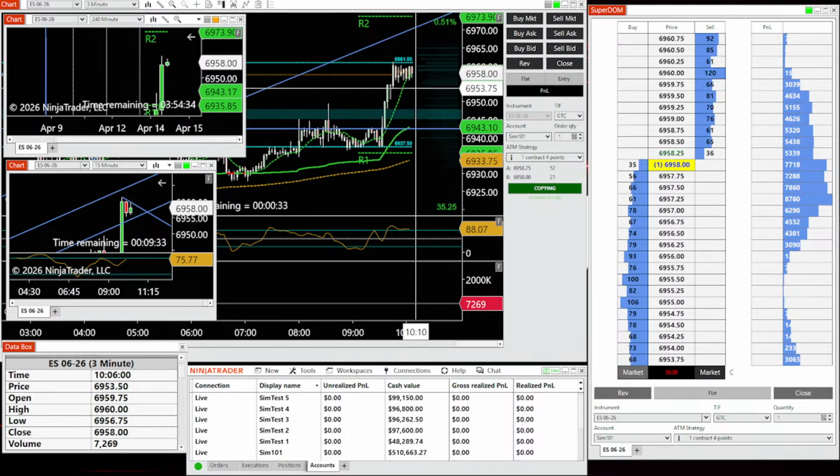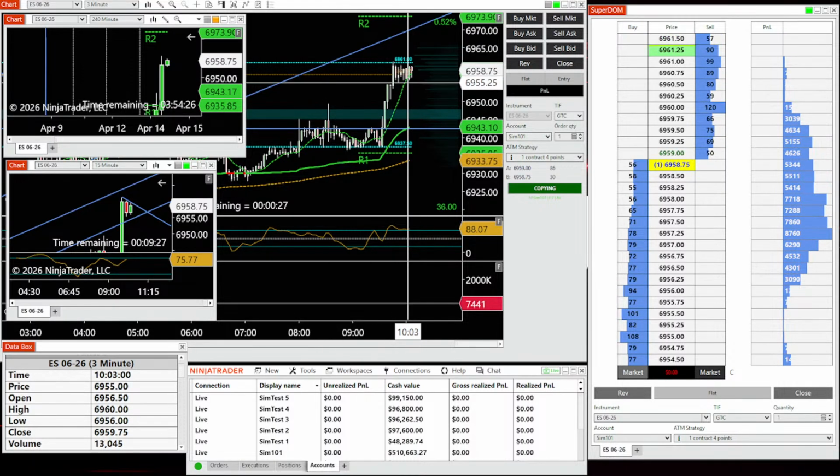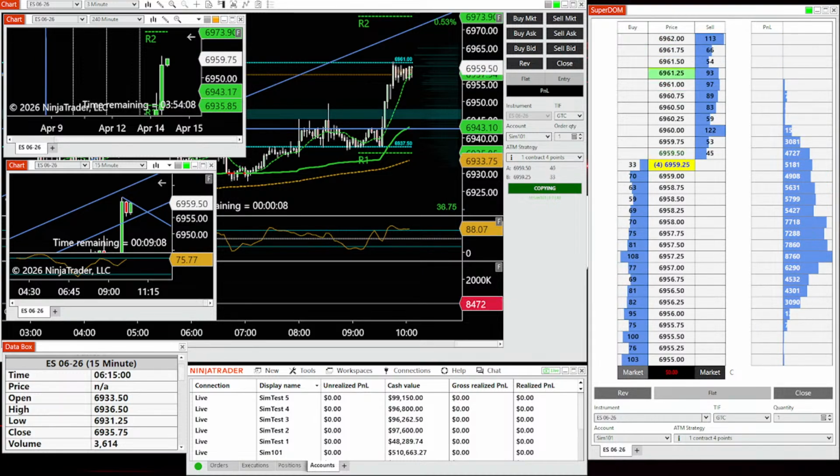Because it's just consolidating, but it's not making any lows. That's what I'm worried about. It's consolidating, it's not making any lows, and I want to be ready for it if it pops. Okay. There we go.